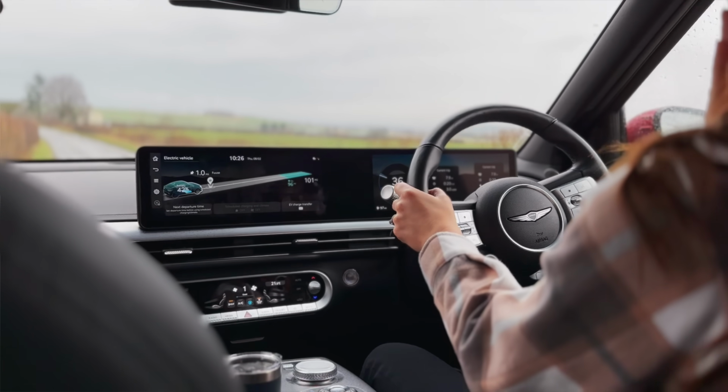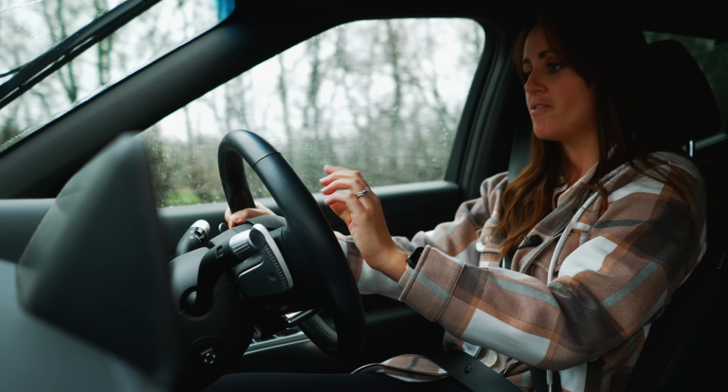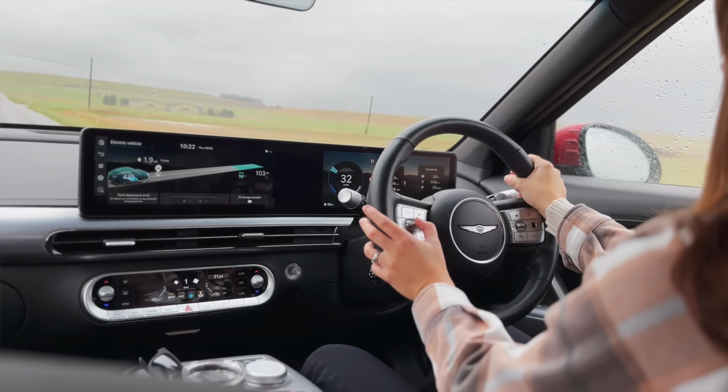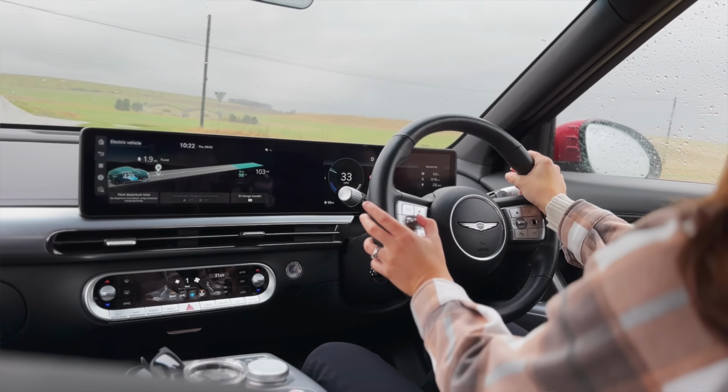Driving position is fantastic. I mean, you've got the head-up display that's included. Everything down here is all nice and easy to read. Everything on the steering wheel is customizable. And then you can also chop and change things on the screen in front of you.